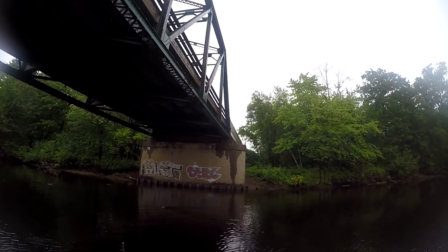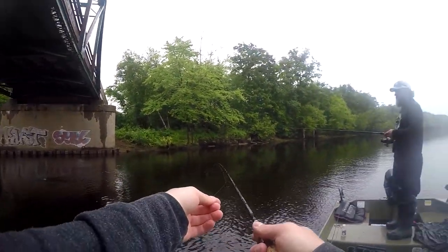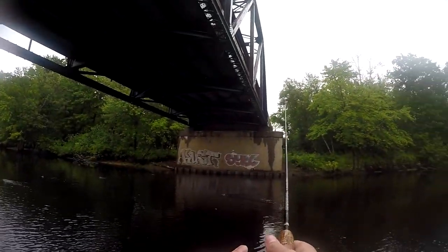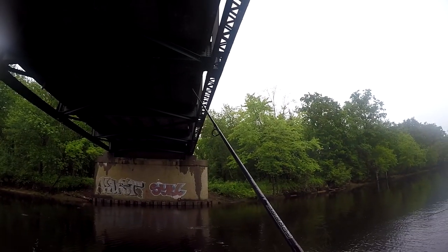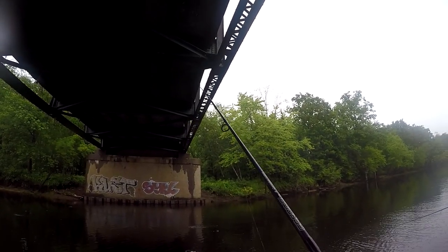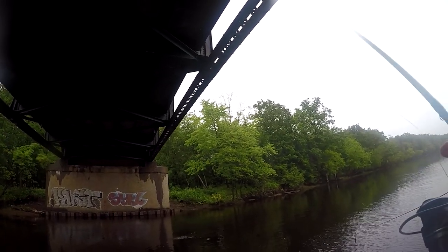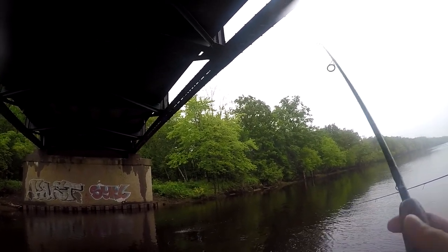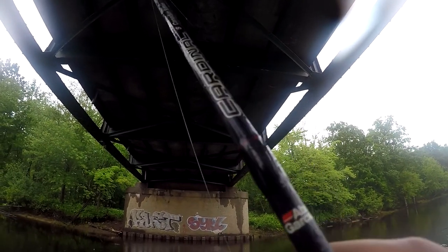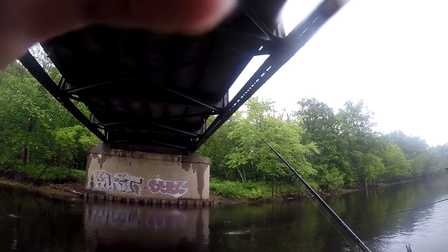We're at the bridge now, and hopefully we catch something at the bridge, right? Oops. Uh-oh. I was more focused on the video than where I was casting. Oh, no. I can't get it unstuck. It got stuck right on the bridge here. It's stuck. Might have to cut it.